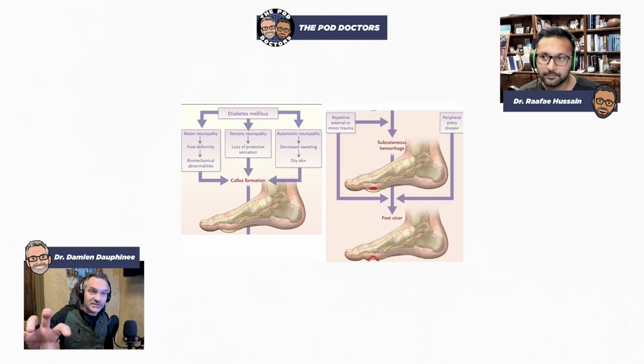And you can see some of that change when you do a decompression of these nerves. You can see their skin quality improve. Yeah. And that's something that's a little bit hard to measure still. They have devices that can measure sweat gland function now to help diagnose people with autonomic neuropathy, and there's some indication that can be helpful. But yeah, these are all things that can improve after decompressing those nerves.